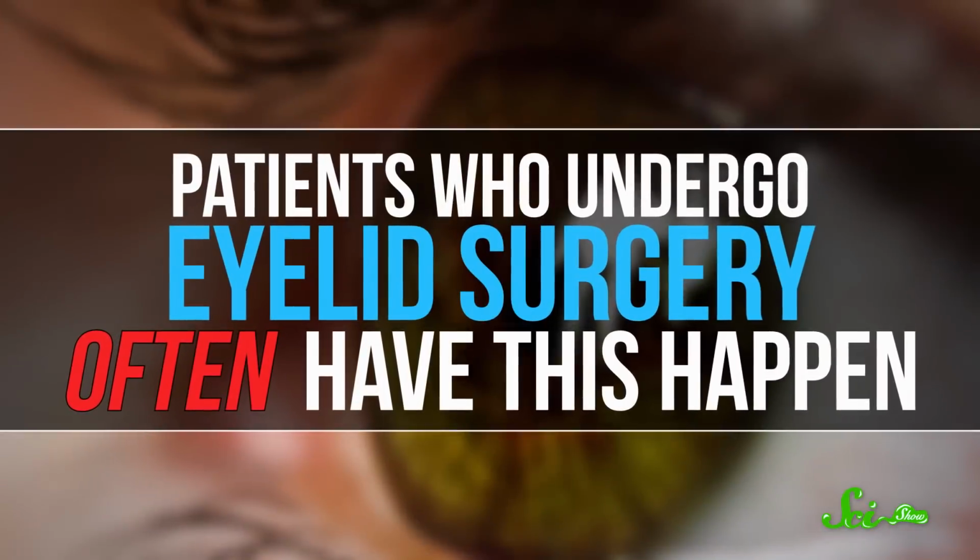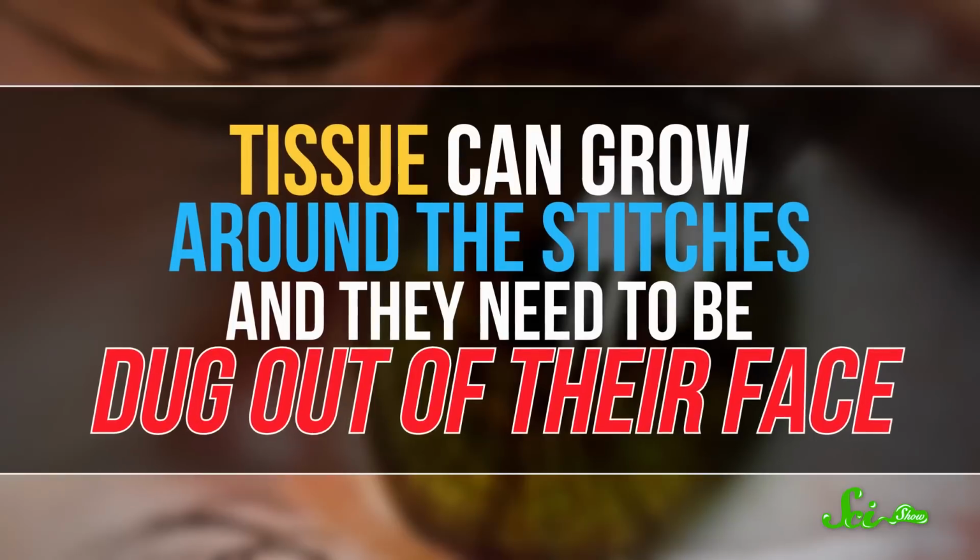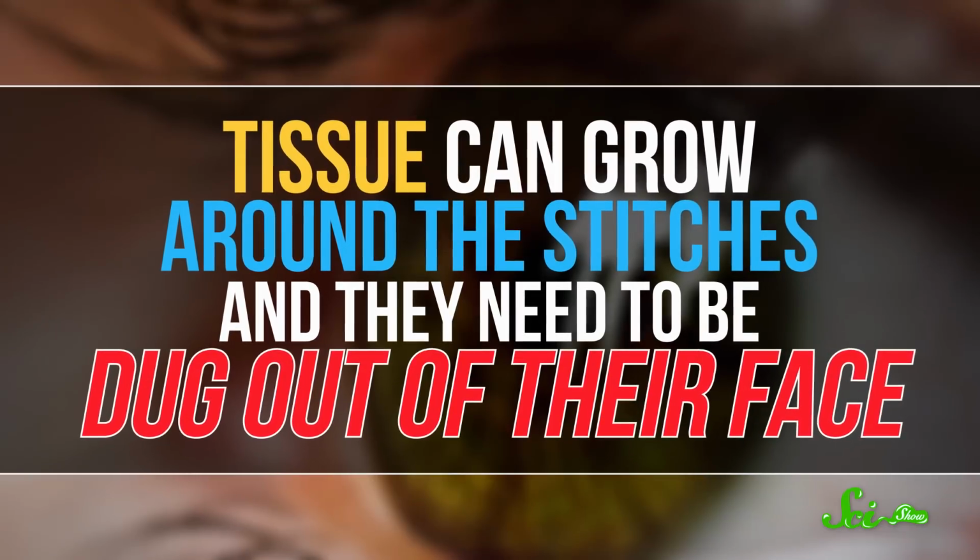Patients who undergo eyelid surgery often have this happen. Tissues can grow around the stitches, and they need to be dug out of their face. I mean, there's anesthetic involved, but still, ugh.